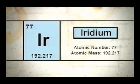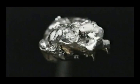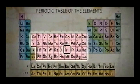Element number 77 on the periodic table is iridium. The atomic symbol for iridium is Ir. Iridium is a hard, brittle, yellowish-white metal that is the most corrosion-resistant element. Iridium gets its name from the Latin word iris, meaning rainbow. Iridium is classified as a transition metal and lies in the periodic table, 6th row, period 6.